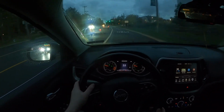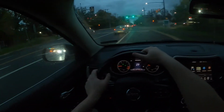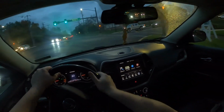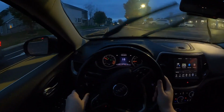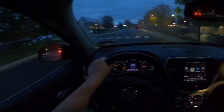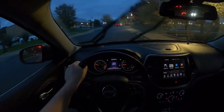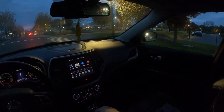I think I'll end the video in here. It's getting kind of dark outside, but it seems like the perfect time. This was the 2015 Jeep Cherokee.